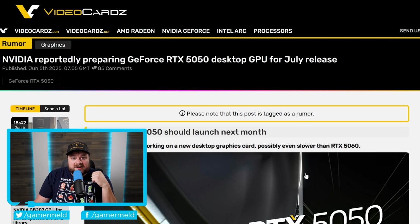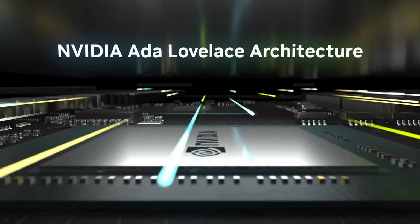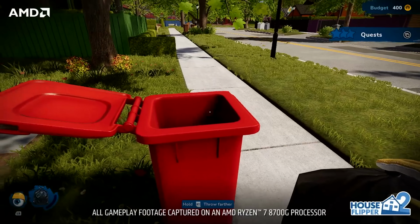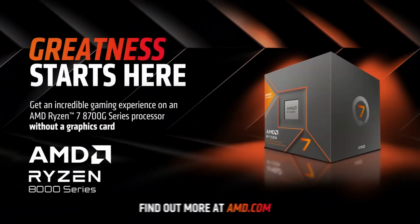And next up for today, Nvidia is preparing a pretty shocking release on desktop. As you can see right down here, we are looking at the RTX 5050. And that's of course surprising because Nvidia skipped the 50 variant with their last gen part, opting to only release it on notebooks. Not to mention the fact that AMD's been creeping up on lower end GPUs with their APUs.